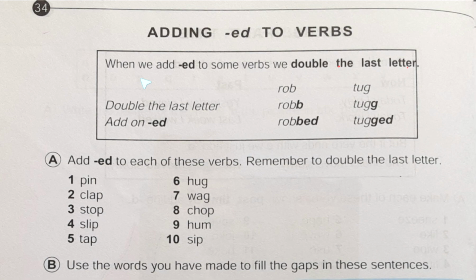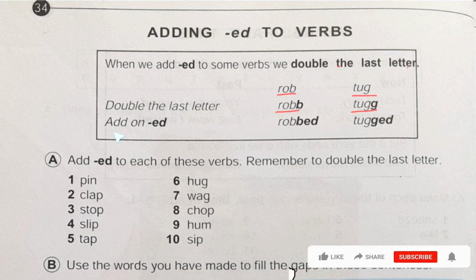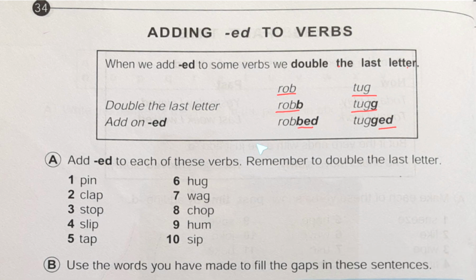The topic is adding ed to verbs, from Junior English Book 1, page number 34. It is written that when we add ed to some verbs, we double the last letter. Two words are given here: rob and tug. We double the last letter, so rob becomes robb and tug becomes tugg, and then we add ed: robbed and tugged. This is the simple rule for today's topic.